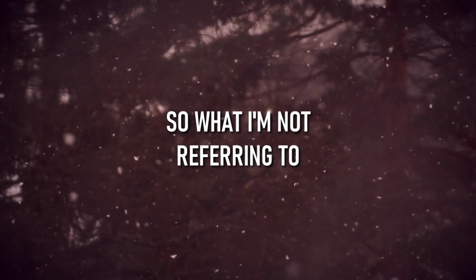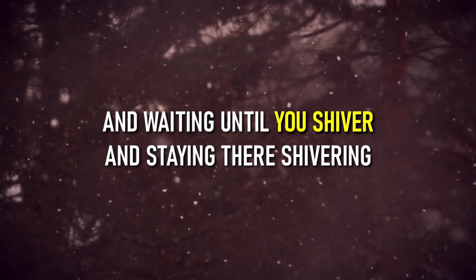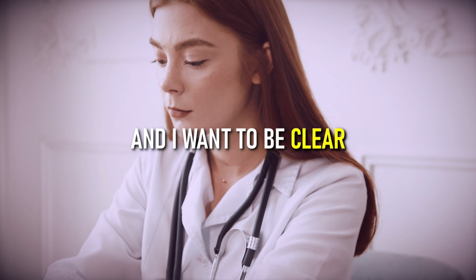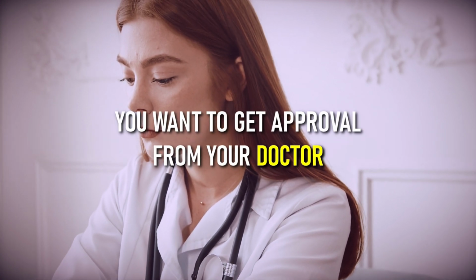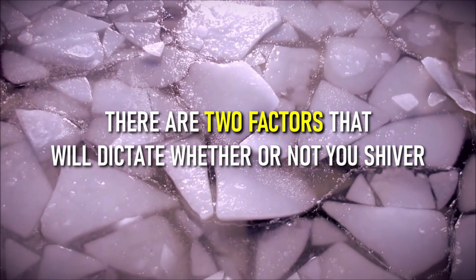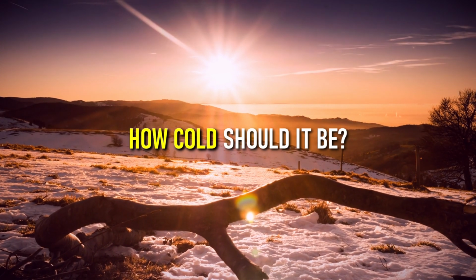So what I'm not referring to is getting into a cold environment like an ice bath, waiting until you shiver, and staying there shivering. Okay? You also don't want to get hypothermic, and I want to be clear, you want to get approval from your doctor before you do any of this. When you get into cold water, there are 2 factors that will dictate whether or not you shiver. Probably 3, but let's just talk about the main 2. One is how cold it is. So how cold should it be?